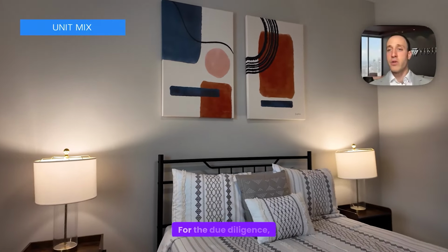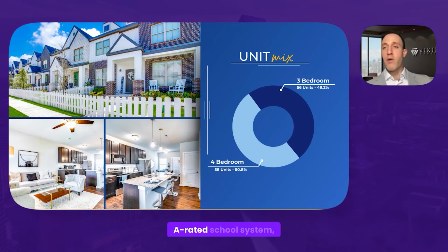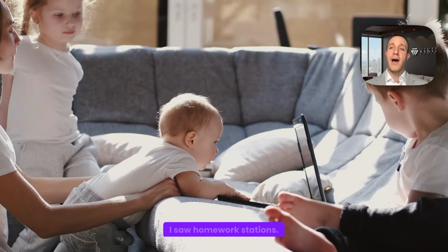We're there already on site for the due diligence. I got pointed out to me where the bus stop is. This is a top school system, A-rated school system, one of the best ones in DFW. The school bus comes to the property. There's more than enough space. When we were doing diligence, I saw cribs, I saw homework stations.